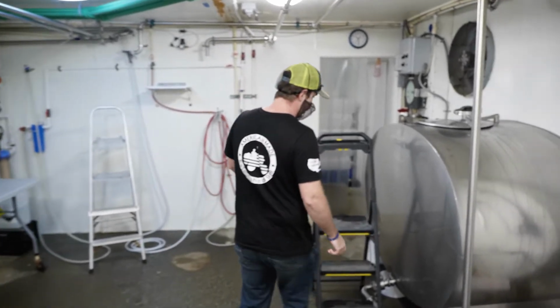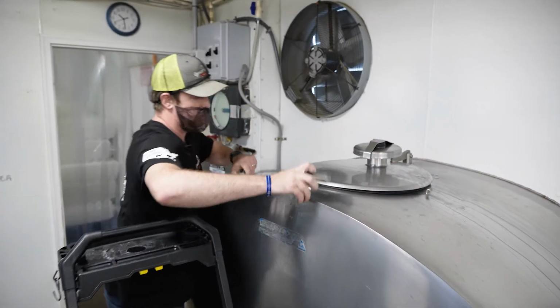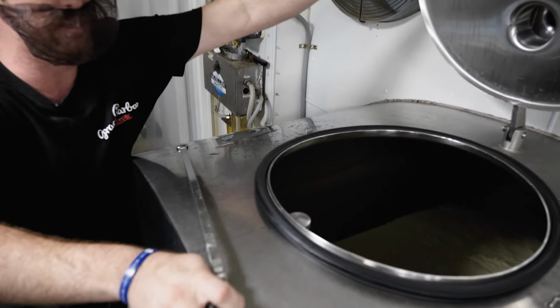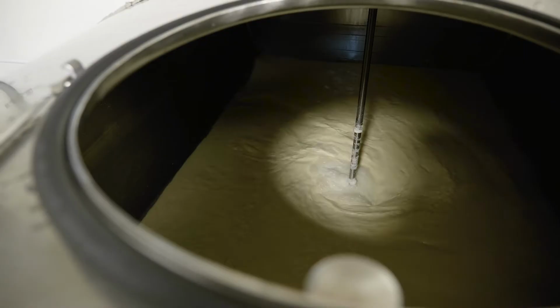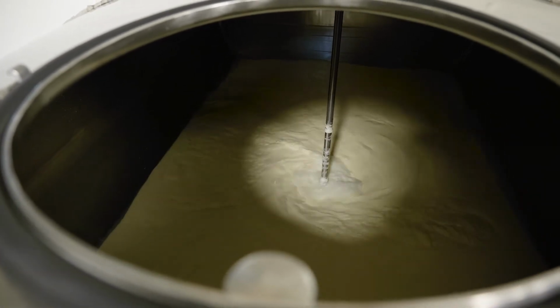But this is our raw milk storage tank. So you can see some delicious Guernsey and Jersey milk in there. It's probably about 400 gallons left behind. And that's what we're working on today. We got our little milk tanker coming back from the farm right now. So you'll see the whole process in motion.